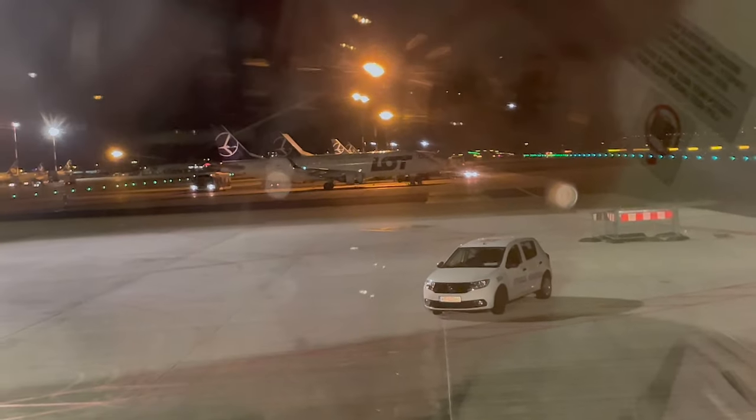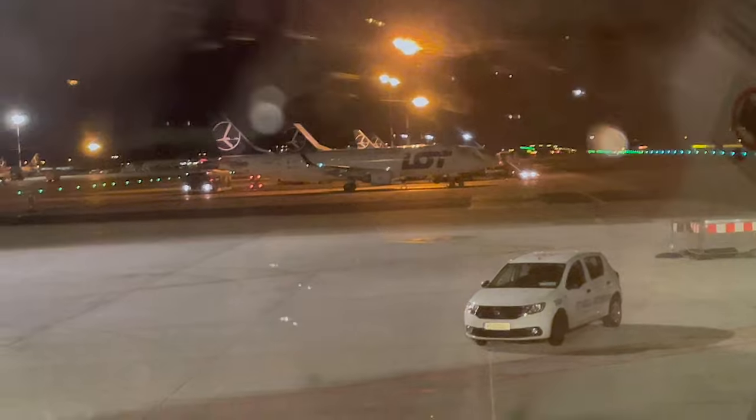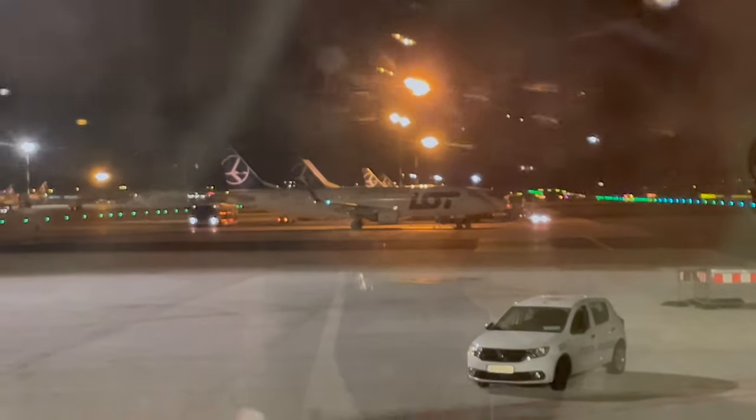We are here to ensure passengers have a safe and comfortable flight. So now please relax, sit back and fasten your seatbelts.